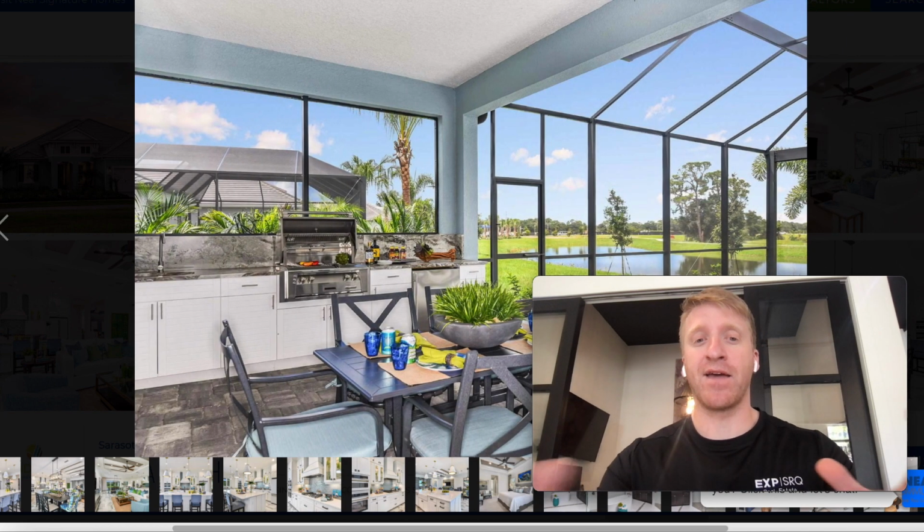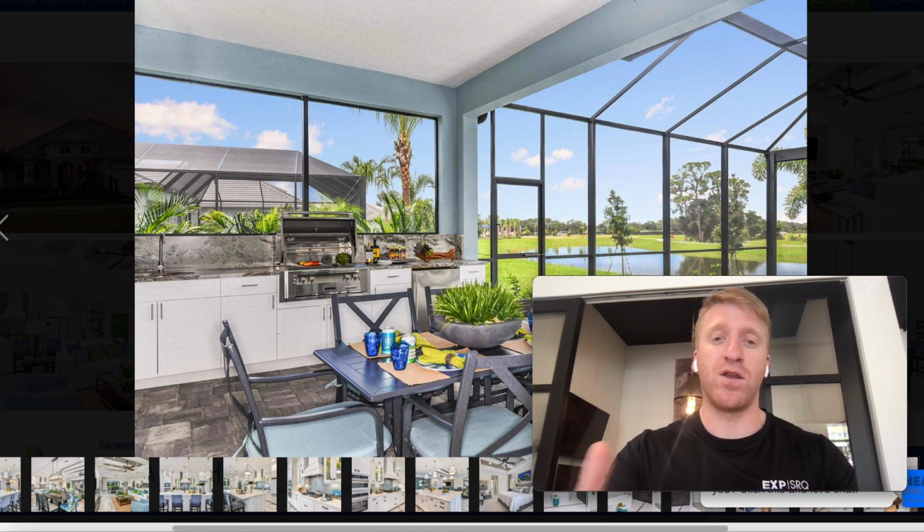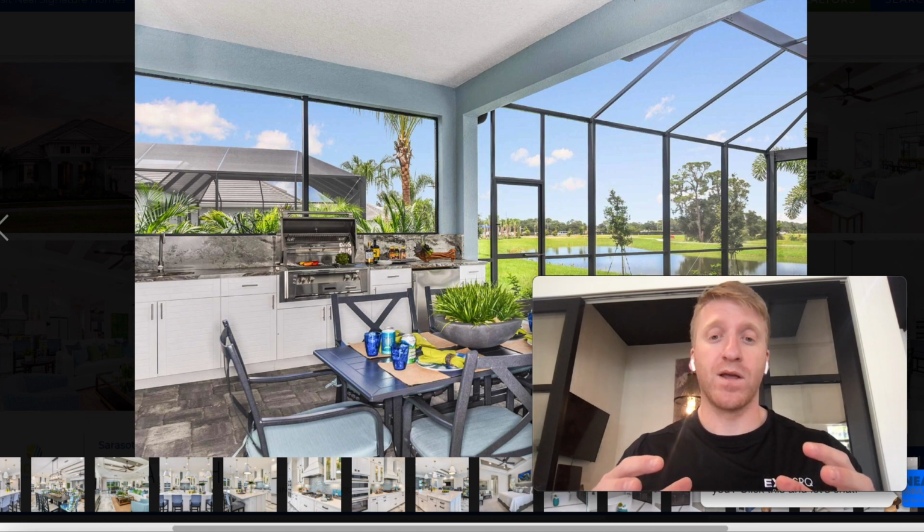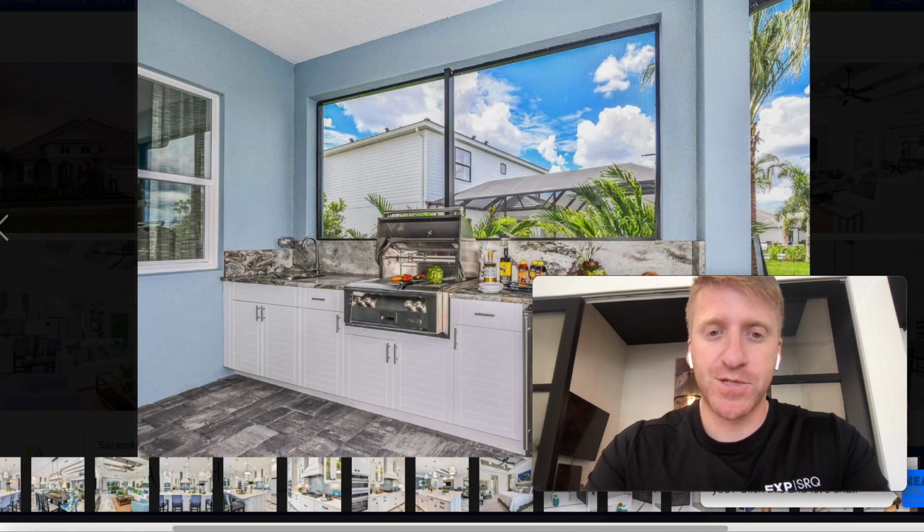But still, again, with that kind of money, you can see what it can do in this kind of community. That doesn't go really far in Sarasota as a whole, but it would do a lot of damage in this kind of community.